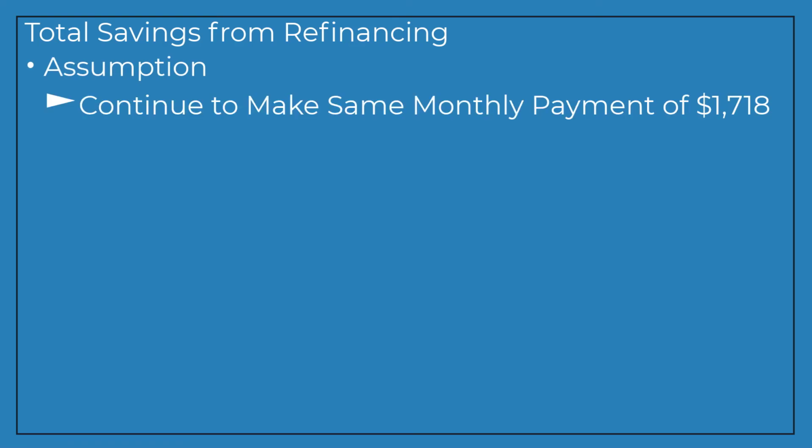Now, the next question is, well, how much will you save in total if you refinance? And again, I want to note that to do this calculation, we assume you continue to make the original payments of $1,718 and you fully pay off the house. And to calculate the overall savings, we simply compare the total amount you have left to pay for the original 30-year loan and the total amount you'll pay for the new loan.